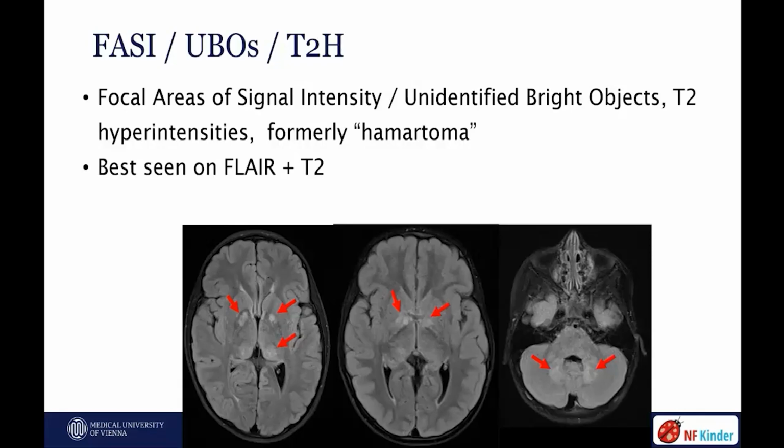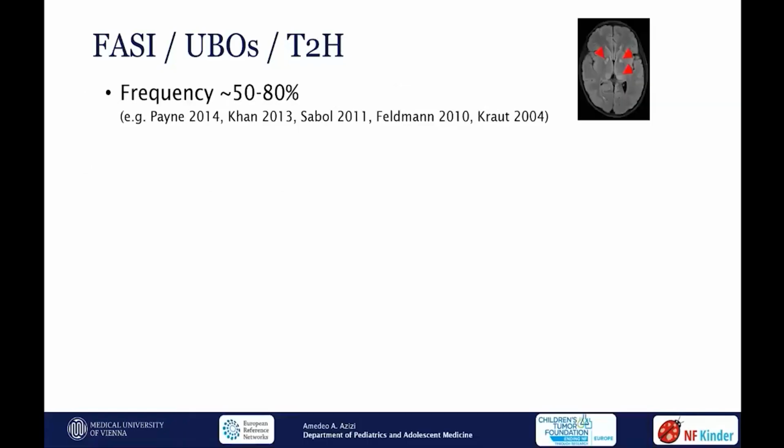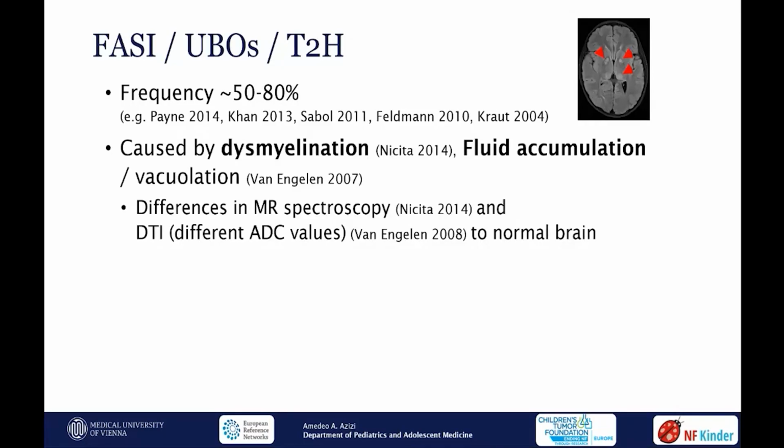They are best seen on FLAIR and T2 imaging, and are very frequently present in basal ganglia, cerebellum, brainstem, thalamus, subcortical white matter. They occur with a frequency of 50 to 80%, and they are caused by dysmyelination and fluid accumulation, vacuolation of the myelin sheaths.